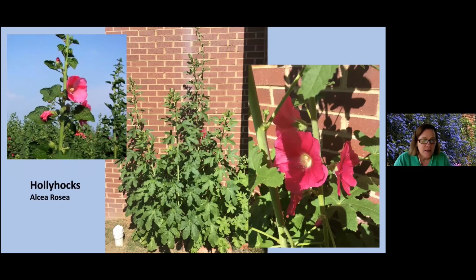Now, this is another one. Hollyhocks were also grown in the vegetable garden area. And I'm sure you recognize these. I put seeds out, this is at my own house. You can see the different color of brick there. And so I put seeds out last year, and I got beautiful, vigorous green. And of course, they're biennial, so I didn't expect them to bloom last year. So I was very excited.